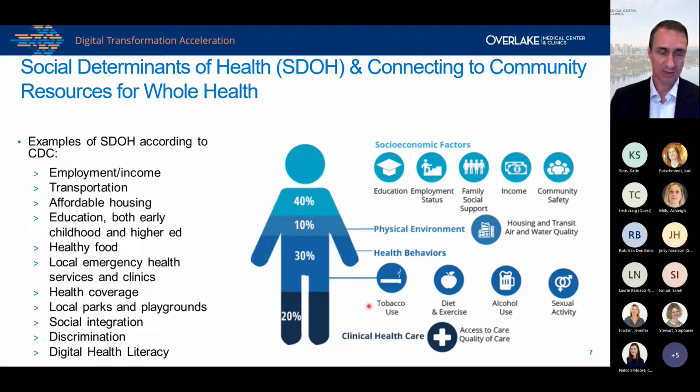So this is the access to care, so making sure that patients have access to get care, and also the quality of the care we deliver. So we impact that directly as Overlake. We've also, for many years, been kind of incorporating these health behaviors, which account for roughly 30% of a person's overall health. Things like tobacco use, diet and exercise, alcohol use. All of this we've been incorporating and doing the data gathering on this to build it into our EMR. That helps us bubble up helpful insights for patients, education, helps to do a little bit of the care planning. That's been occurring for quite some time.